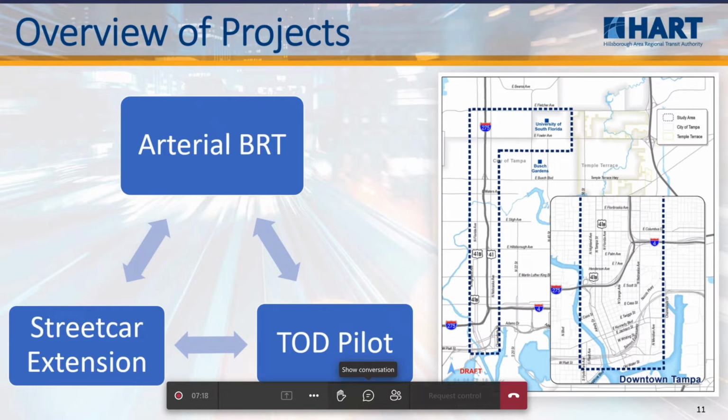So I'm going to give a quick overview of the BRT project mostly, but it is really closely tied to the streetcar extension project that the city has and the TOD pilot project that is under HART's direction. It's HART's project, but is really working with the Planning Commission, the city, and the county to try to see how we think things should evolve around the service that we're currently pursuing with the BRT project.